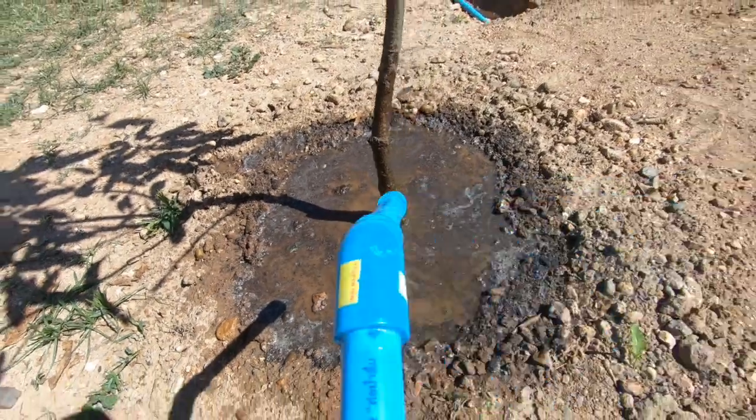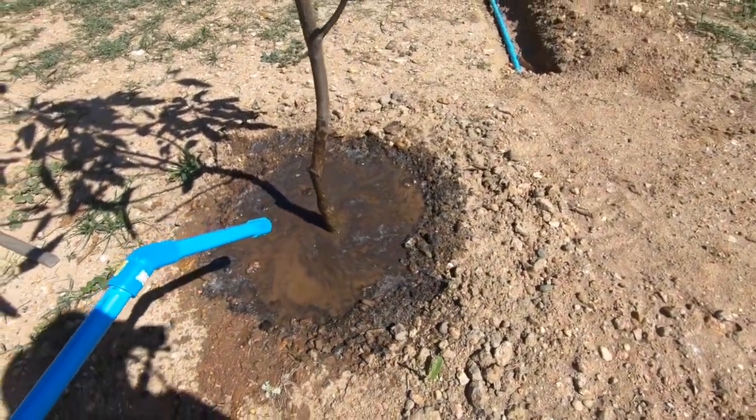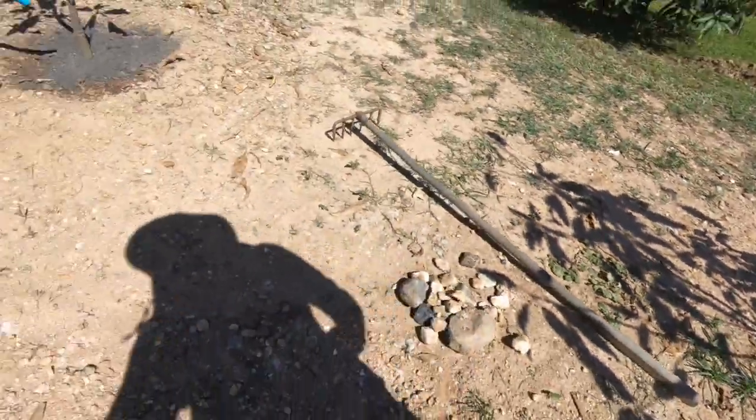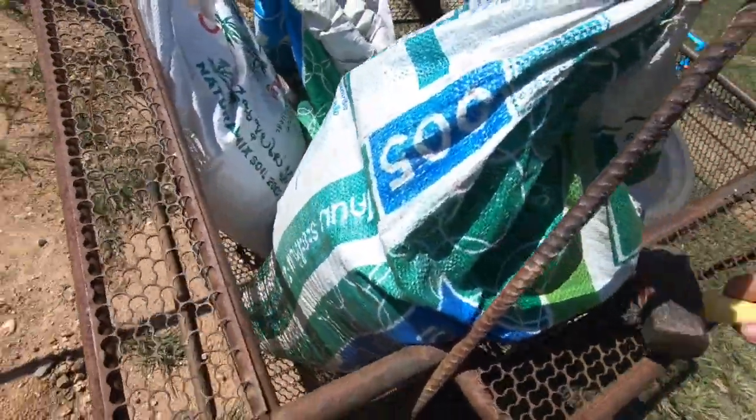The reason these caps are on is these black ants like to build nests up in there. And them little bastards, I hate them things. I don't know why they do that.